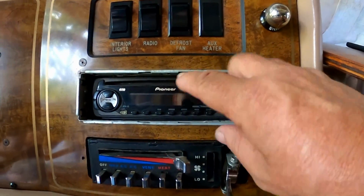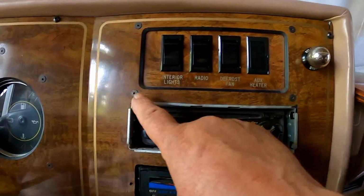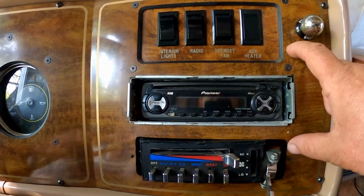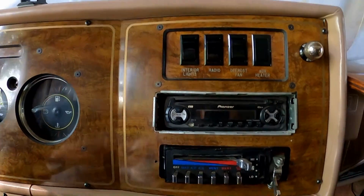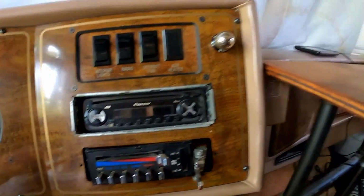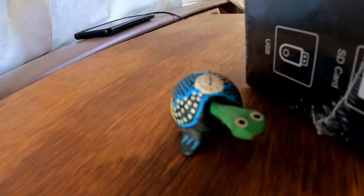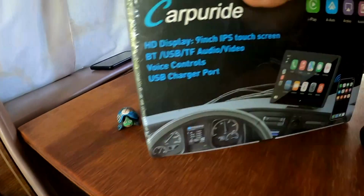But I thought, instead of messing with this, maybe I'll do the same thing. I'll put Velcro in 4 corners and see if this thing wouldn't just cover this stereo, and I'll have a modern-day display with many functions. So I'm going to get it out of here. Oh, there's my wobblehead turtle. Okay. He travels with Bella and I.